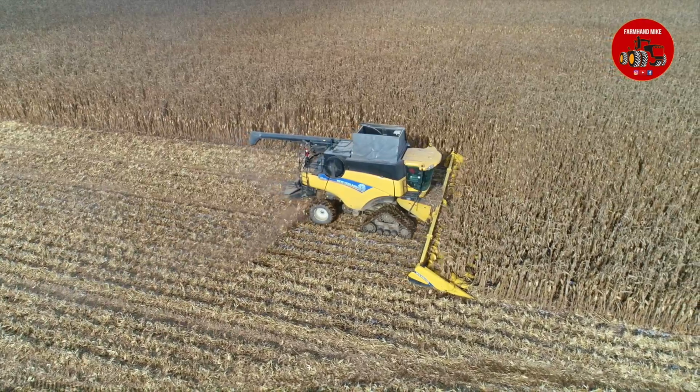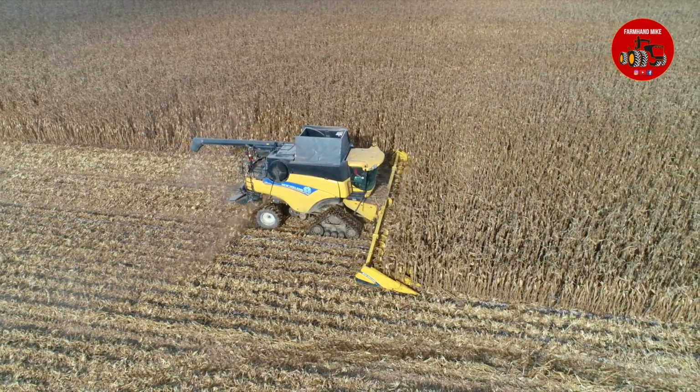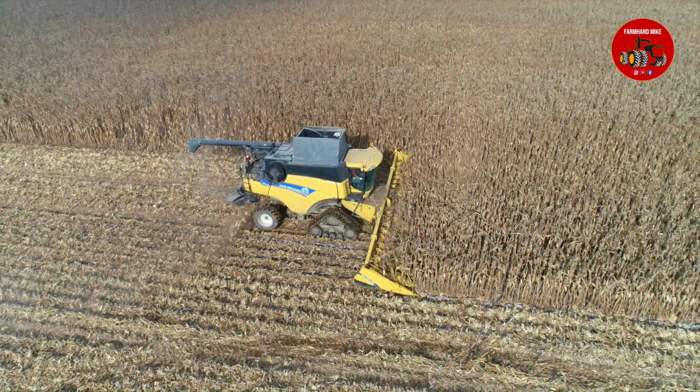This farm also has a couple T9 615 New Holland tractors on tracks, and one of those was hooked to a Brent 1082 grain cart on tracks, but that was not running in the field today. That was parked back at the farm.